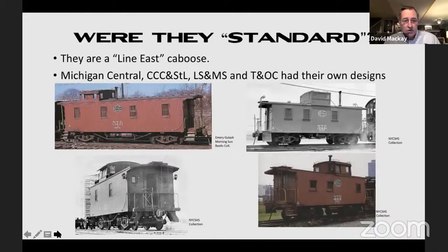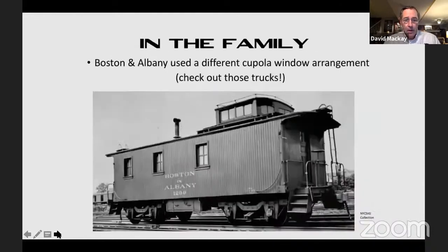So these cabooses made it all the way to 1968. One of the conditions of the Penn Central merger was that the New York Central get rid of their wooden cabooses. And henceforth, you had a lot of those little boxcar pieces, as they looked, on flat cars to make these things go away. So what else was on the system?